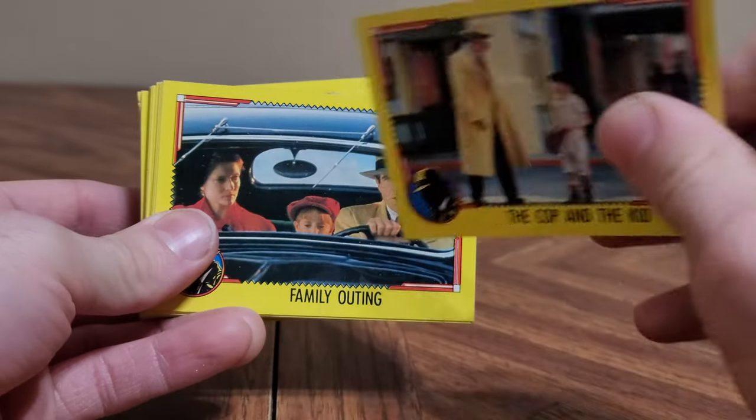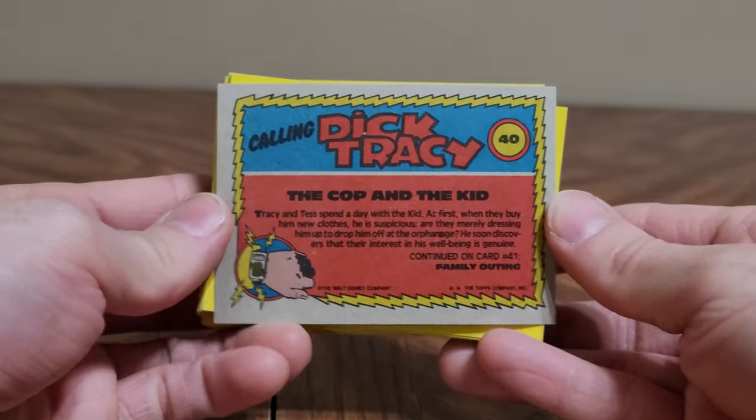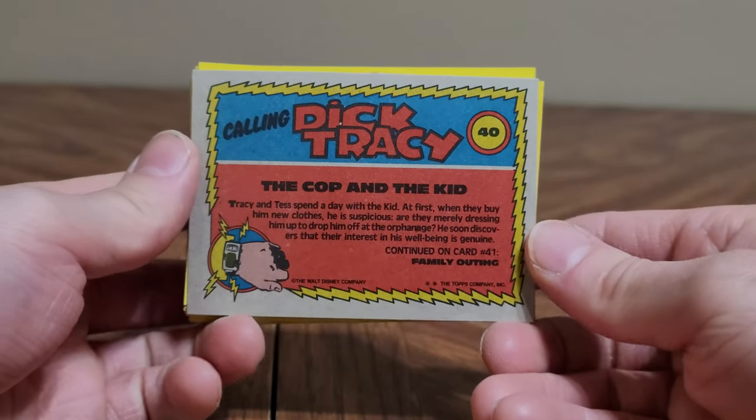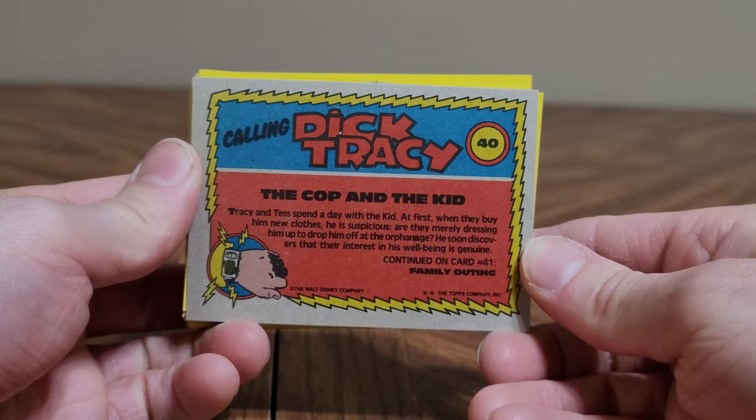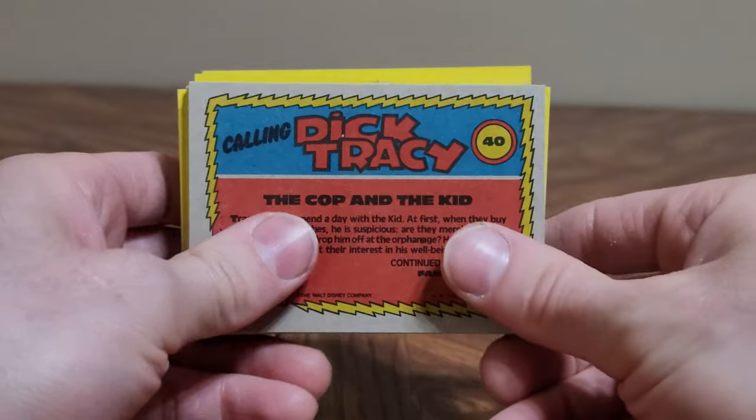I feel like we should be waiting to hear some sitcom music. I really wish I knew the Dick Tracy theme song, but it's been so long since I've played that game. It's been a while since I've read the comics. I don't remember the theme song. Wait, what? I thought that's what you were going to say.